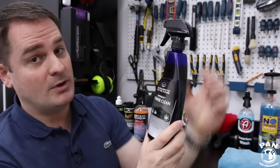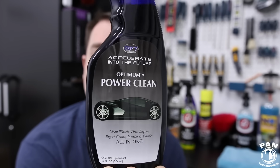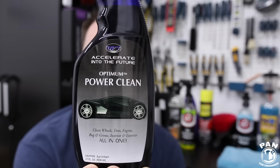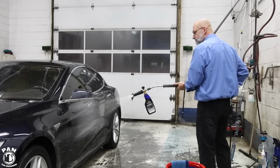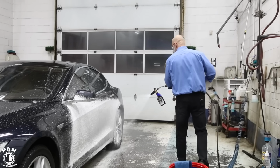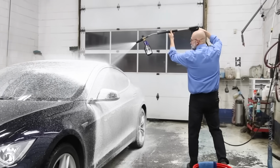And there are also some great products like this Optimum Power Clean that you can apply straight out of the bottle with the spray nozzle, or you can apply this with a foam cannon onto your vehicle, or again, directly from the bottle, attaching this to your pressure washer. That's another great way of doing it.